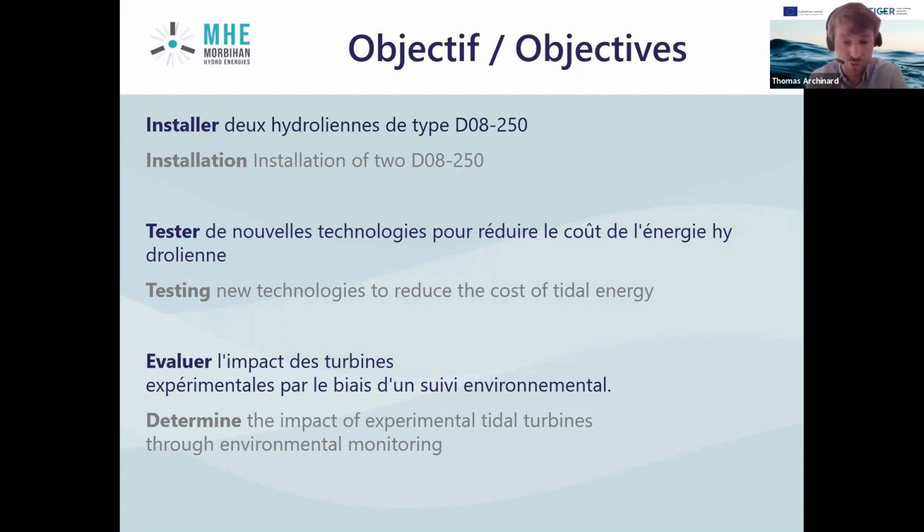Donc évidemment, on a simulé tout ce qu'on pouvait simuler. On a fait des inventaires sur la zone avant d'envisager l'implantation des machines. Mais l'objectif, et on le voit bien, c'est d'être en capacité d'avoir un retour d'expérience relativement important une fois que ces machines seront à l'eau. Maintenant, on n'a plus qu'à les mettre dans l'eau pour pouvoir évaluer leur impact.